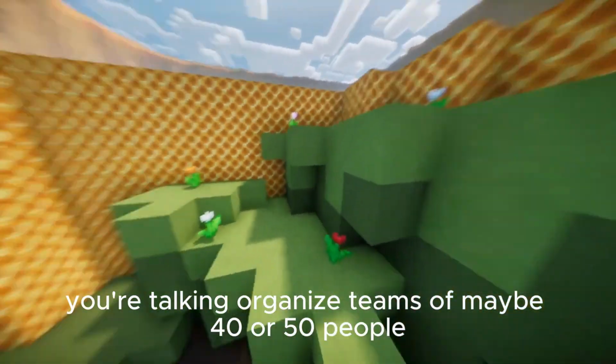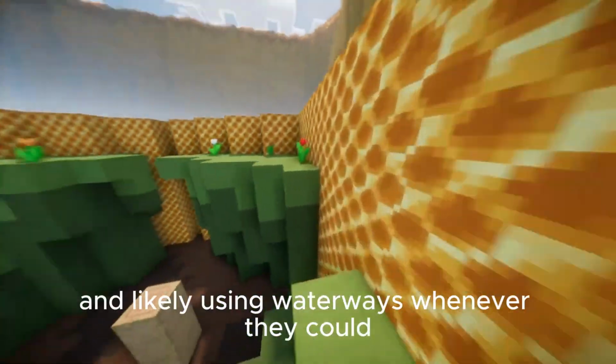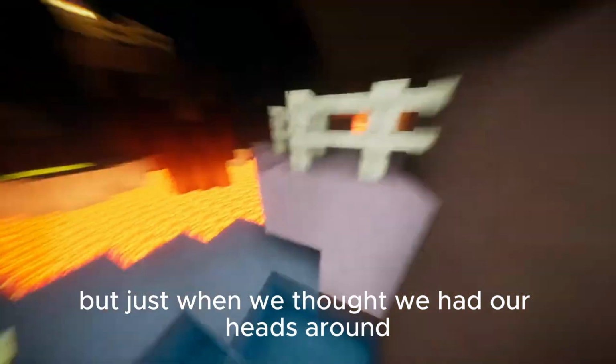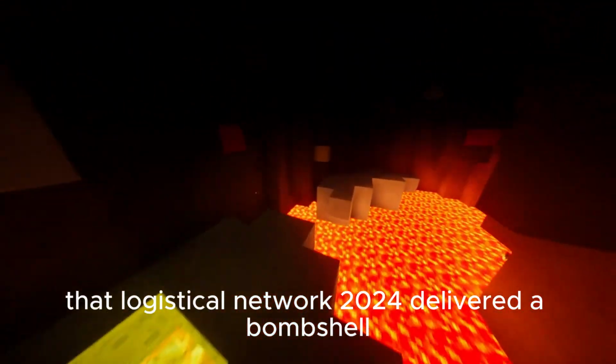You're talking organized teams of maybe 40 or 50 people per stone? Per stone, and likely using waterways whenever they could to float the loads. But just when we thought we had our heads around that logistical network, 2024 delivered a bombshell, didn't it?